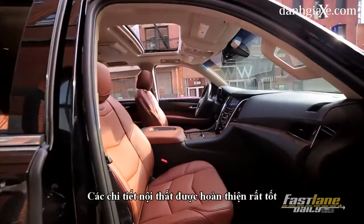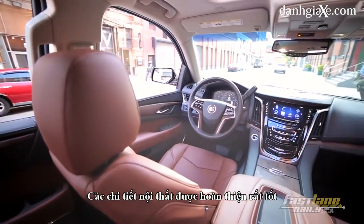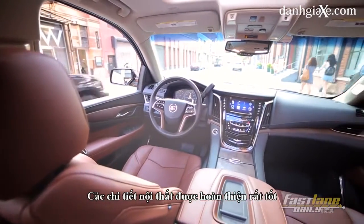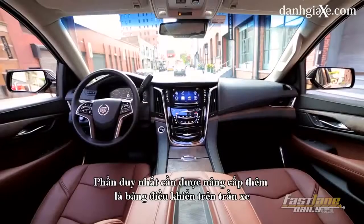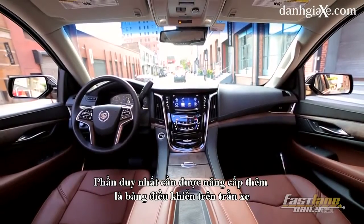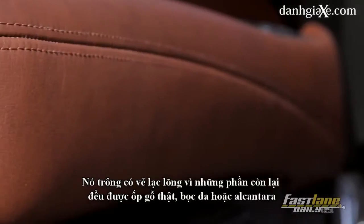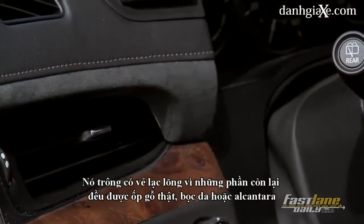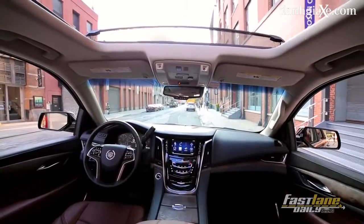The interior is very, very well put together. There's no creaks or cracks when you push on the materials here. The only thing that I would say probably needs a little bit of updating is this panel up here where the buttons for the lights and the sunroof are. It just seems a little bit out of place because everything else is leather upholstery, real wood, nice microfiber Alcantara type material. This piece, it just seems really out of place.